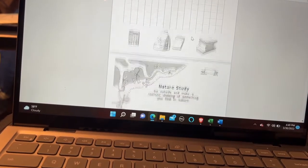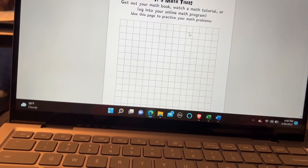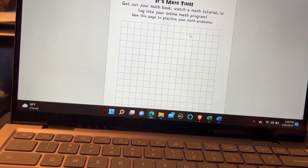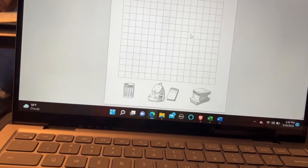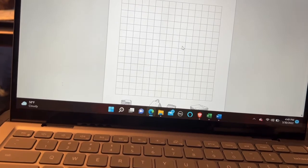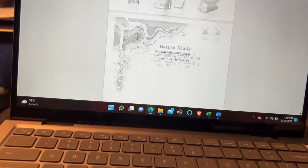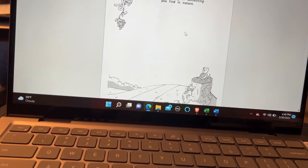Here's the math time page. So get your math book, watch a math tutorial, or log into your online math program. Use this page to practice your math problems. They could even do something with graph paper if they need it. I know my daughter used to use, or uses, graph paper for sewing. Nature study, they're gonna go outside.